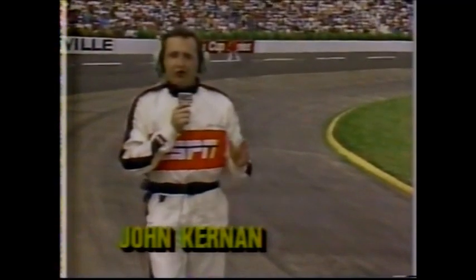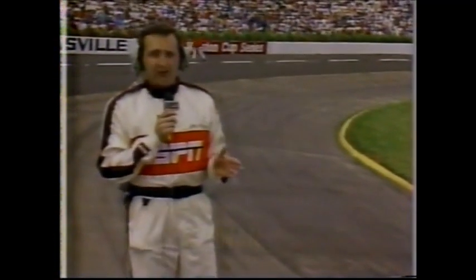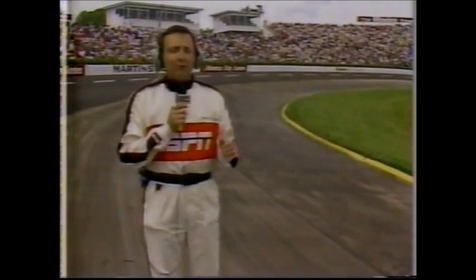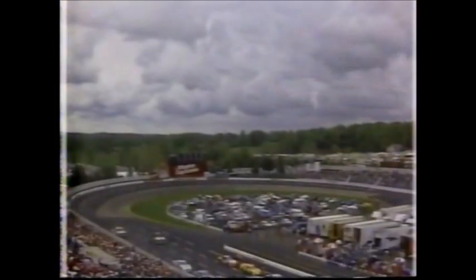For another area that may be a spoiler today, our John Kernan is standing in turn 2. Well, Jerry Punch, turn 2 has been especially tough on a lot of the drivers. You see, it's pretty bumpy through here. And with the radial, the tendency is once it starts to lose traction, well, it's awfully hard to save the car. So, Bob Jenkins, everyone's expecting turn 2 to be the place to watch this afternoon. All right, John. Well, long straightaways and the sharp corners, the characteristics of Martinsville Speedway, where in just a few minutes we'll be underway with the Hanes Activewear 500 Winston Cup Race.